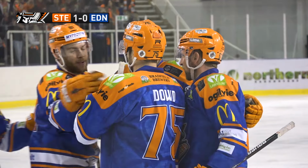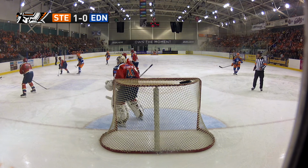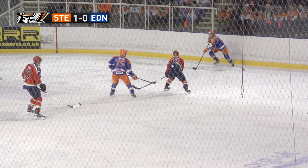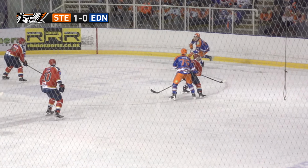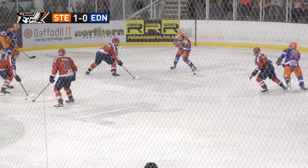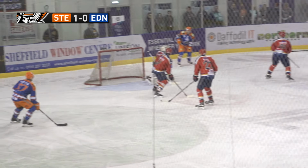The Steelers just mixed it up. They've been playing at the net behind the office. They've been putting shots on goal, looking for the tip. So that meant the Capitals collapsed. They've gone a bit deep here. Nobody's really challenging Nelson. He puts it top corner from Fullerton's net. That's a really smart goal from the Sheffield Steelers.